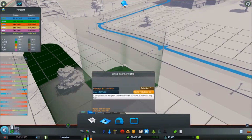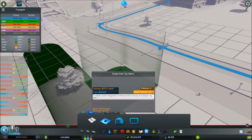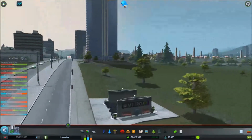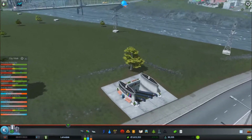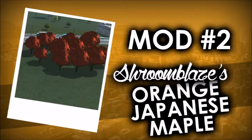If we look here at its stats, 272 a week, 18.5 cost, 30 noise pollution, and water and electricity. It is a little bit lighter than the regular metro station in terms of water and electricity and noise pollution, but costs a little bit more and has a little bit more upkeep. So it's a little bit different there, but otherwise looks very nice. Nicely accoutrement. I'm sure those benches would be completely full most of the time, given my experience in DC. But yeah, this is the simple inner city metro by Fishbus.